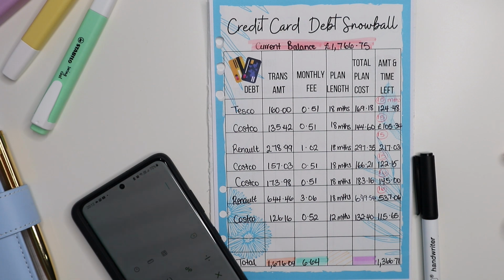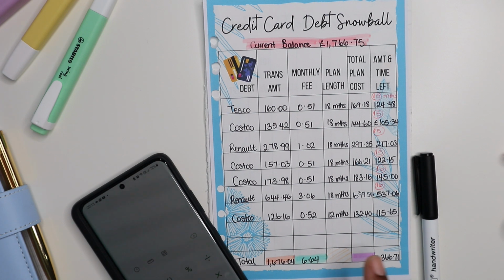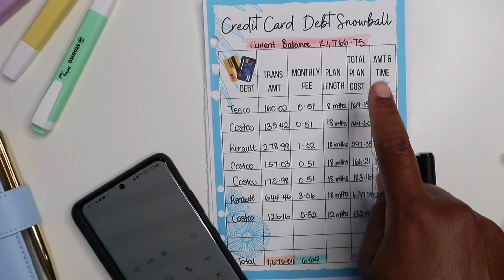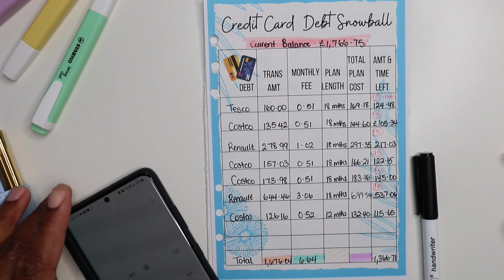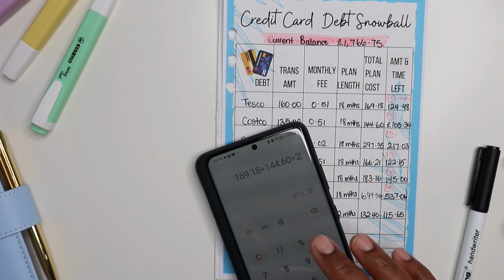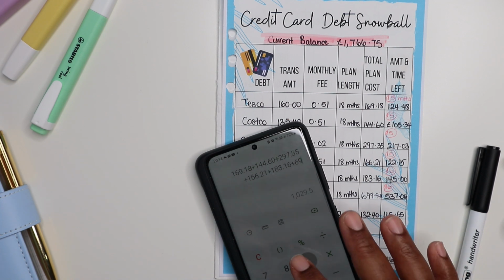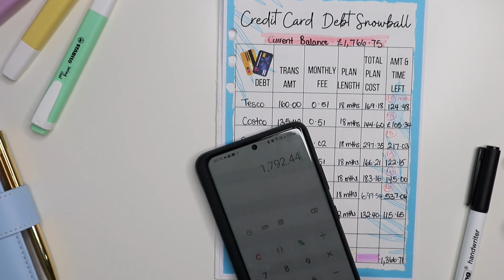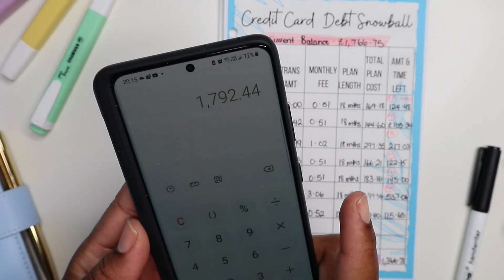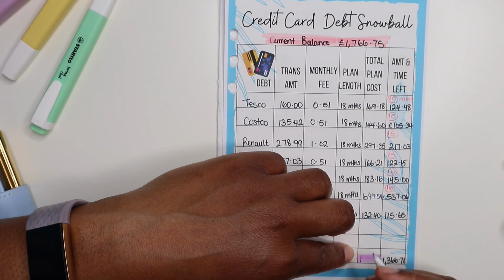Okay guys, I'm back. My SD card ran out of space, so you guys didn't see when I did this one. So the monthly fees, the total is $664, and then I put a line through this box just to let me know that I'm not writing it. And then over here, we're going to be adding up this column to see what our total plan cost is. Okay, so we have got £1,792.44, and that's for the total plan cost.